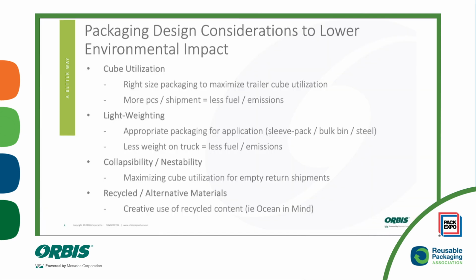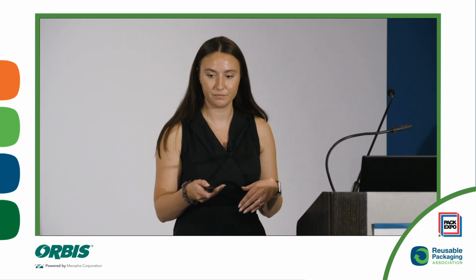And then, like I said, recycled and alternative materials, which just can get a little fun. So we have ocean and mined material that's been commonly used, but also just looking at standard recycled content. So recycled high-density polyethylene or polypro. When you're using recycled content, you're removing the need to have to extract that virgin material. So that's fewer carbon emissions when you use recycled content.